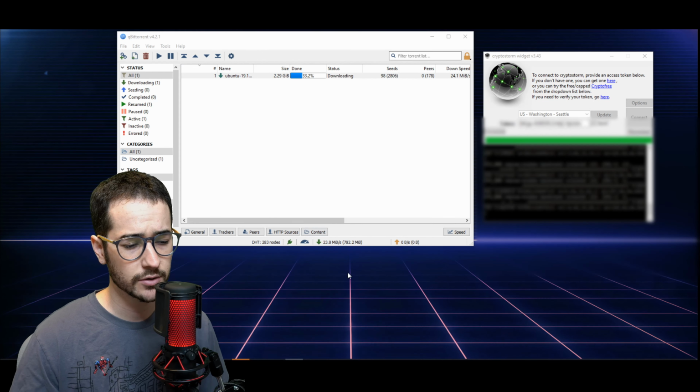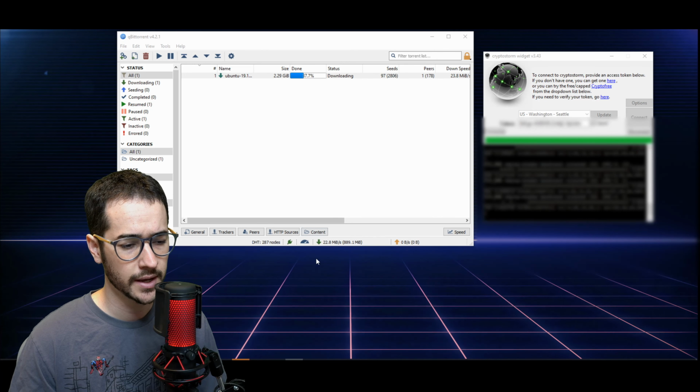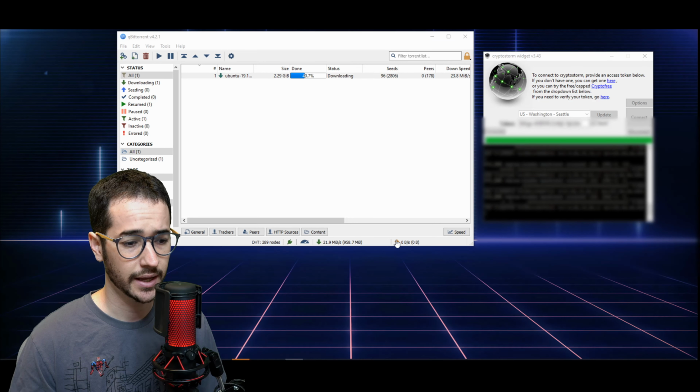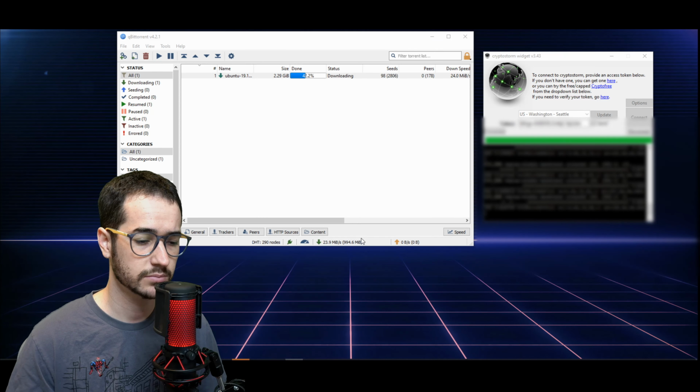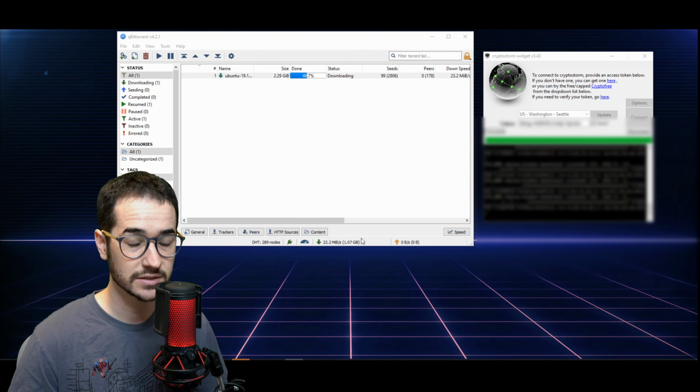So as you can see right now, Cryptostorm is outperforming some of those popular bad boys that everyone loves to shill for, and doing so very easily at a fraction of the price. So this is impressive speeds. Pretty much just how I remembered it being, a pretty fast VPN provider.